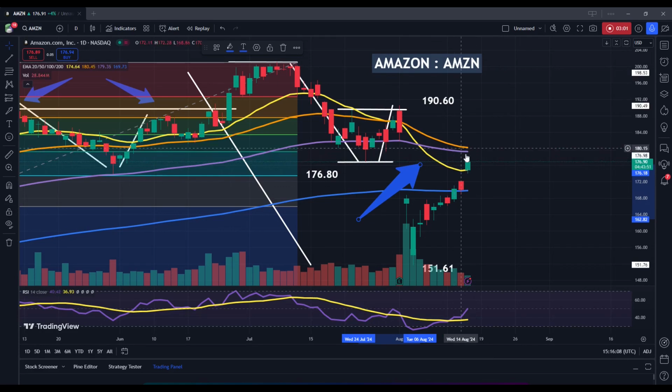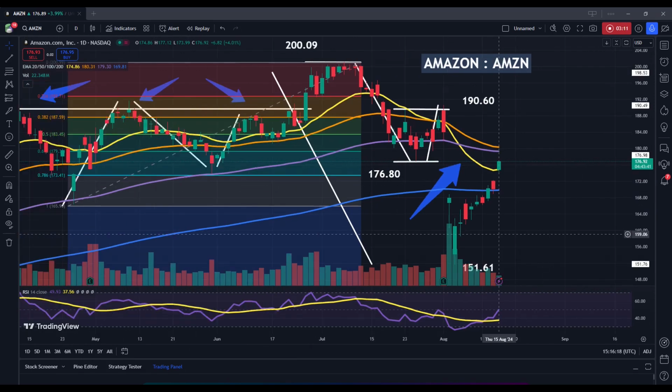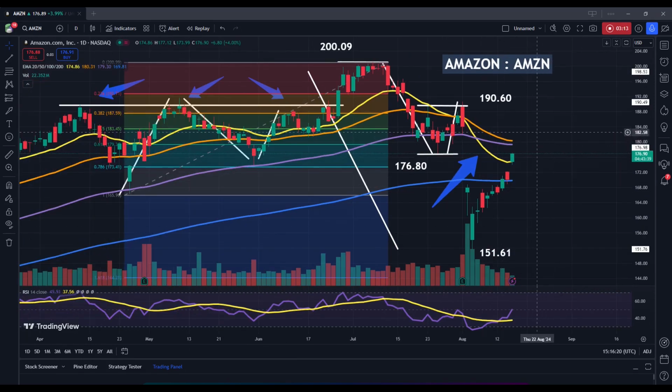Once we do break above this exponential moving average cluster, that will complete the filling of this prior price gap. So we're not quite there yet. We've done most of the work here, but we still have a little bit more work to do to the top side in order to fill this price gap. This would not be accomplished until we reach roughly 180.